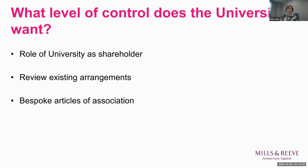Some subsidiary companies may simply have adopted model articles upon incorporation. Model articles are the standard default articles for companies to use. However, they are unlikely to fully meet the needs of a university group structure. We recommend adopting bespoke Articles of Association for each of the subsidiaries, and ideally adopting the same articles for each subsidiary across the whole group. This will make it easier for the university to manage its role as shareholder.